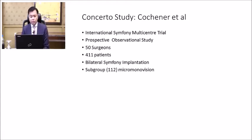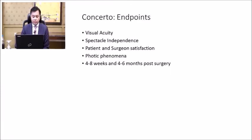And what were the endpoints? Well, the endpoints were visual acuity, spectacle independence, patient and surgeon satisfaction, photic phenomena, and they were measured at 4 to 8 weeks and 4 to 6 months post-surgery.